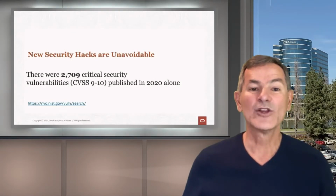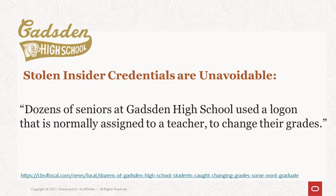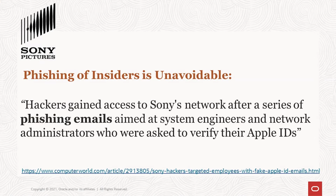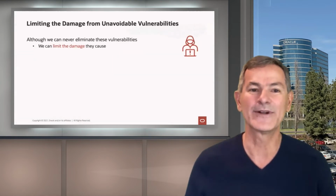Now, in 2020 alone, there were over 2,700 critical security vulnerabilities. So these hacker vulnerabilities are for real. Also, insider credentials are stolen all the time. They're stolen in enterprises, they're stolen even in things like high schools. Corrupt insiders are well known to steal data and money by falsifying data records. Also, phishing of insiders is an unavoidable problem. For example, hackers gained access to Sony's network after a series of phishing emails aimed at their systems engineers and network administrators. And to break in, criminals even will bribe insiders. For example, there was a recent case where a Tesla employee was offered over $500,000 to insert malware into the Tesla system. And fortunately, he turned them in instead of inserting the malware.